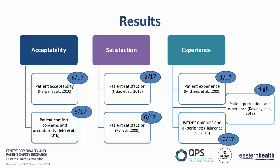Some examples of some of the designs that were investigated included a textile vest that was paired with a chest belt and a wireless patch that was designed to be worn on the chest.